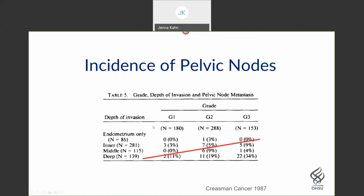So when we have patients with early stage grade 1 or 2 tumors, we don't think as much about worrying about the incidence of their pelvic nodes. We think more about their vaginal cuff being involved or a recurrence of their vaginal cuff. Whereas if you have a patient who has more of a grade 3 tumor with a deep invasion, we worry more about the lymph nodes in the pelvis and might want to cover those as well.